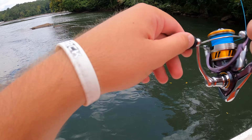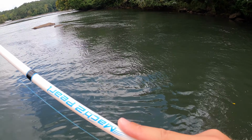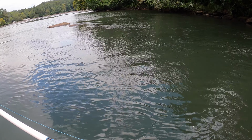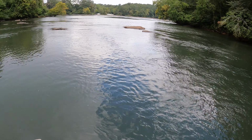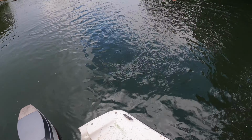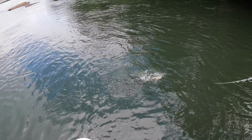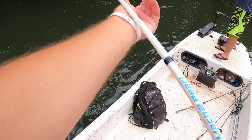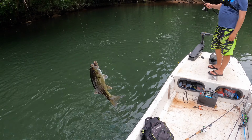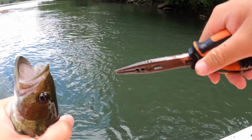Got him. Had it, but it didn't have it all the way. Yep. Yeah. Small guy or big guy? Small guy. Is it a shoulder? It looks like it. I think it's a spot, or a hybrid. Here we go. That might be a shoulder. Might be a shoulder. There we go, folks.